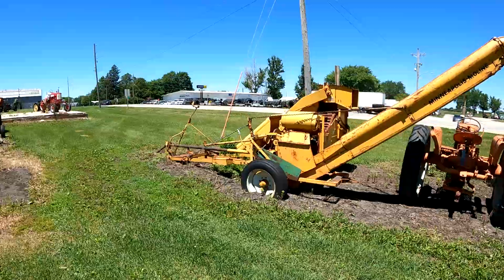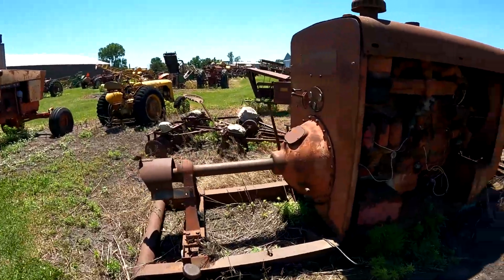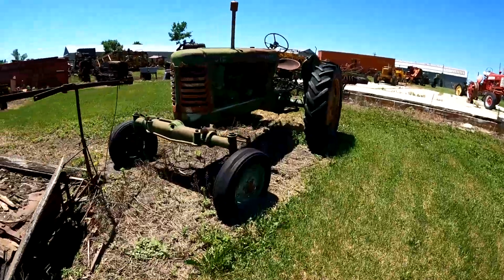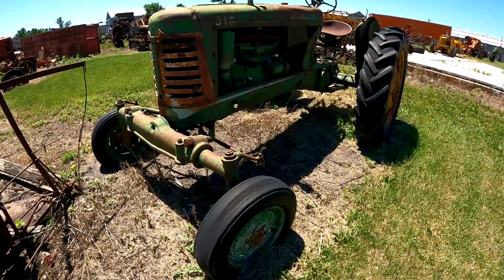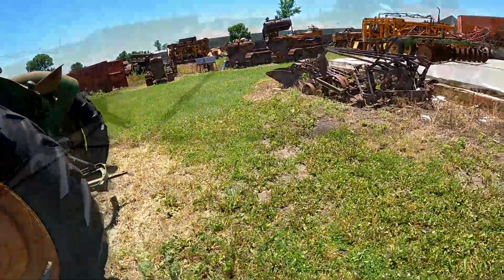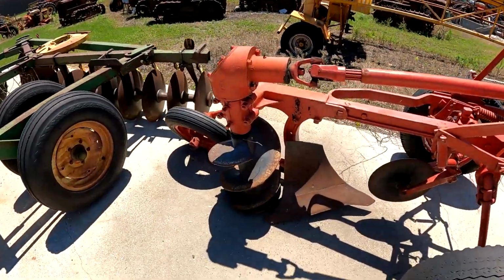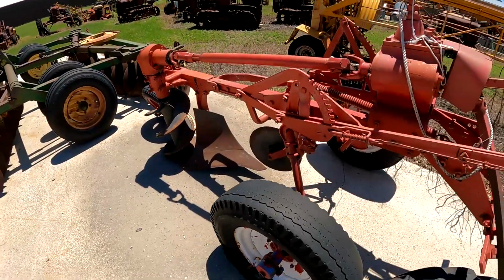This is a Minneapolis Moline corn picker. Here's a big Wilson and Sons stationary engine. That is massive. There's an Oliver. Oh, it's got the old cast front end. This would be a 77. Got weights on it. The Farmall 300 high crop. Oh, here's a terracing plow. Hook the PTO up to that. I don't think I've ever seen one work.